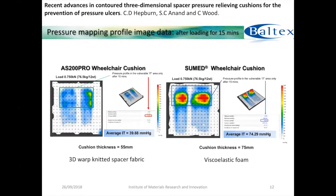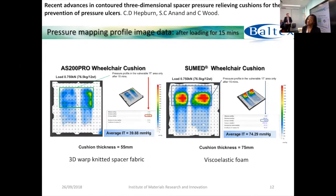These two diagrams show the pressure exerted at the back in the IT area for the AS200 Pro and a PU viscoelastic foam wheelchair cushion, and the difference in the amount of peak pressure that occurs in the IT areas. Average peak pressure in the Airospring 200 Pro is 39.8 millimeters of mercury in the IT area only, and in the foam cushion, 74.29 millimeters of mercury in the IT area only. A great increase.